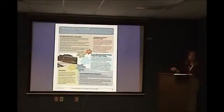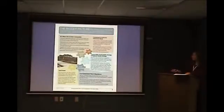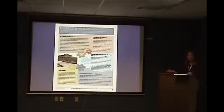Some of us are very familiar with those, use them very regularly. These are high-level policy tools that set the vision and priorities for our community's growth. And then from these documents, the nuts and bolts of our regulatory system is created. So the tools that we use on the ground, and I'm going to talk about those.